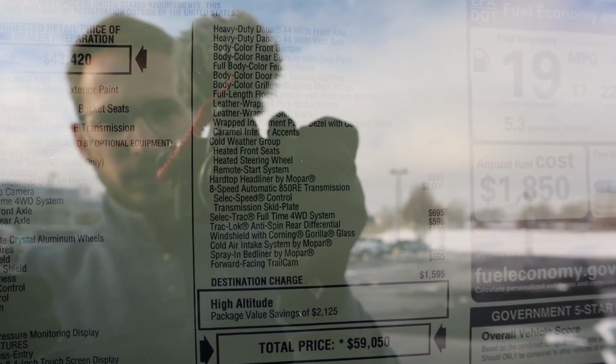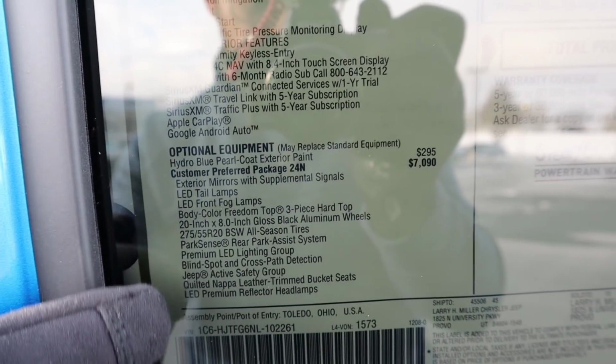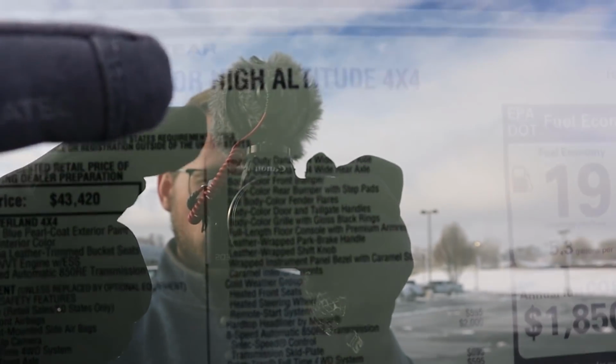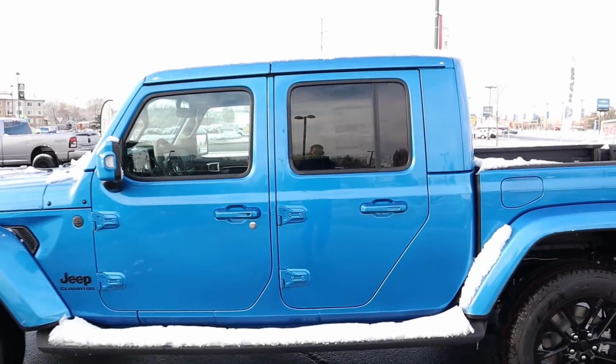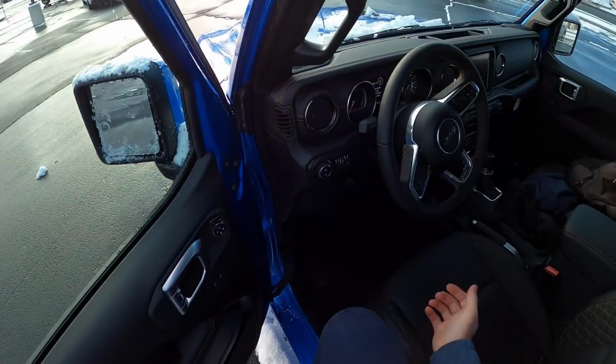So here's our window sticker. There's a ton of glare, so you guys probably won't be able to see it very well, but hopefully you guys can kind of see here with the options at least. It's not really popping through in there. But anyways, total MSRP, $59,050. And wait for it. Let's take it out and see how it drives.